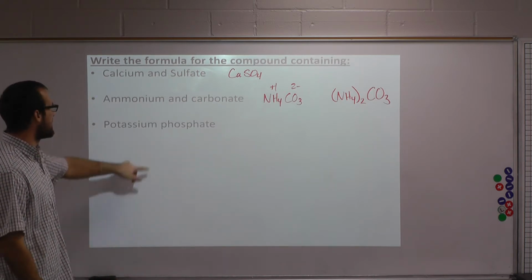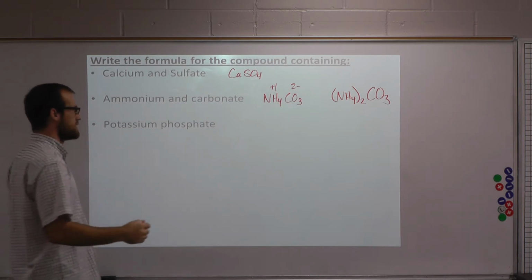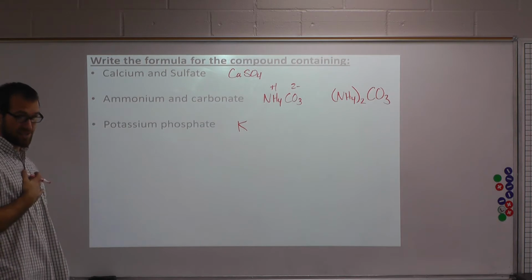Okay, now potassium phosphate, this is the actual name for it. So we're going to take the name and write the formula. Potassium is what? K. Now is that a polyatomic ion? No. So we're going to look at the periodic table to find its oxidation number. What is it?